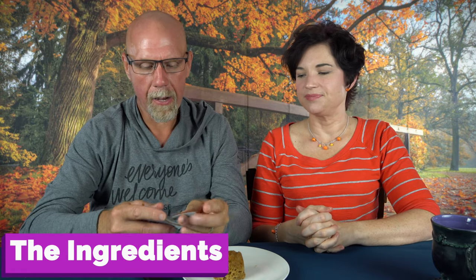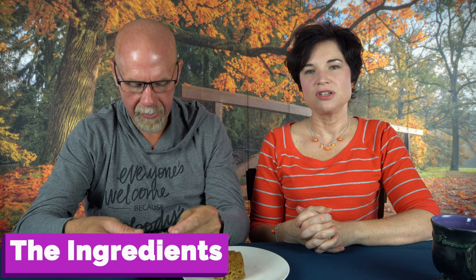What's in this thing? Okay, so the ingredients in this are allulose, almond flour, dried pumpkin, coconut flour, pumpkin pie spice, baking powder, salt, stevia leaf extract. You can really taste actual pumpkin in there. Yes. It tastes homemade.